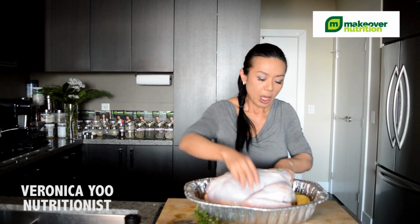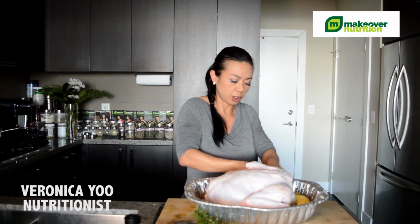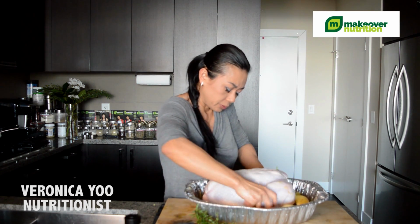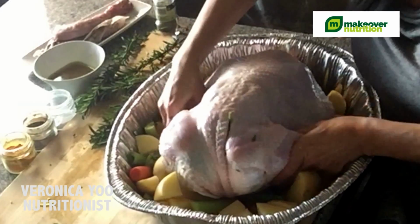Yes, this way. And then you're gonna see, if you leave the wing like this, it's gonna get really dry. So I'm gonna tuck it in too, so it doesn't open.